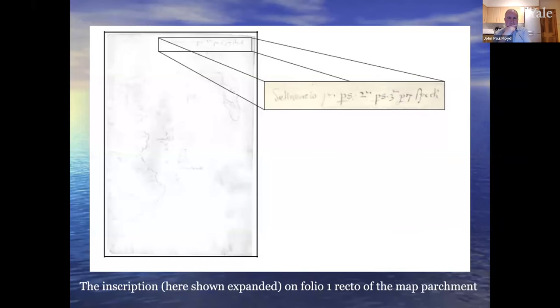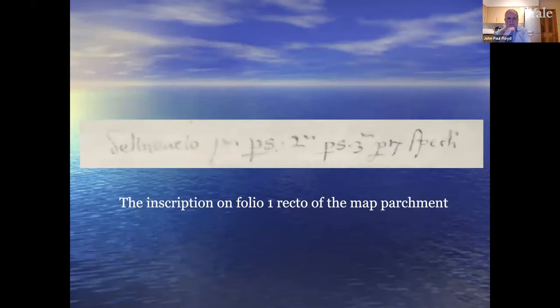And this is the inscription that appears on the back of the map, but it's also the recto, the front side of the first leaf. So it's the first thing that you would have seen if you were opening the volume in 1957. This would be the first inscription on an otherwise blank piece of parchment. And here's a close-up of the inscription itself, which we'll be coming back to, don't worry, in due course.